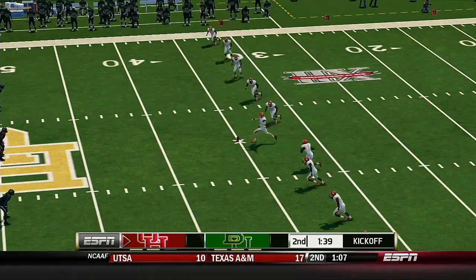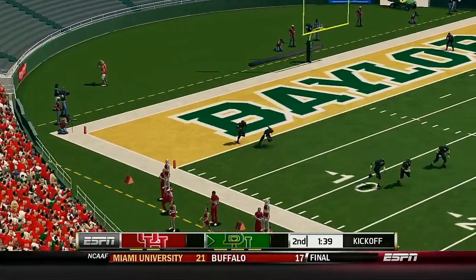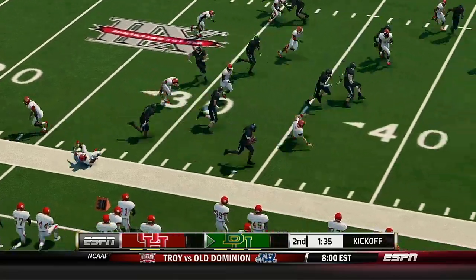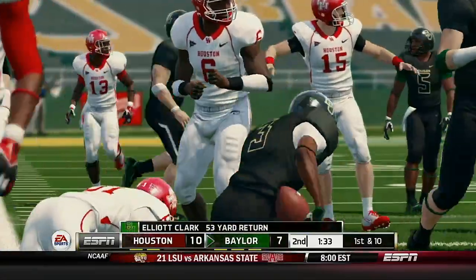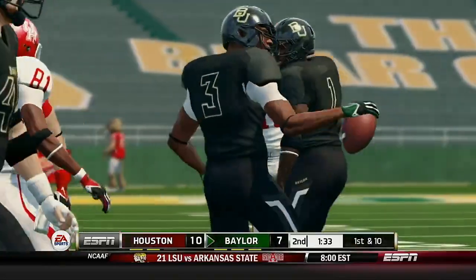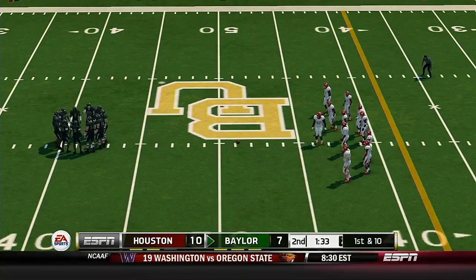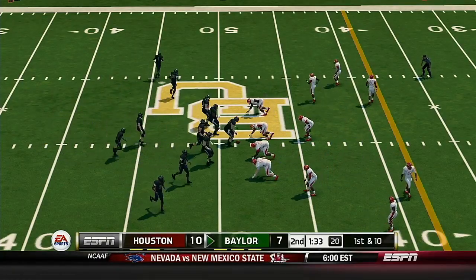Nolan gets set to kick this one away. He kicks it off, and he got all of that one. He's to the 20, heading for the corner. He's knocked out of bounds around the 49-yard line. In a game that's this close, you can't afford to waste possessions.